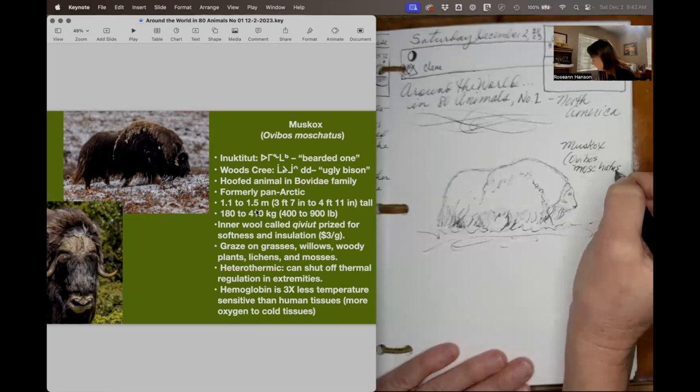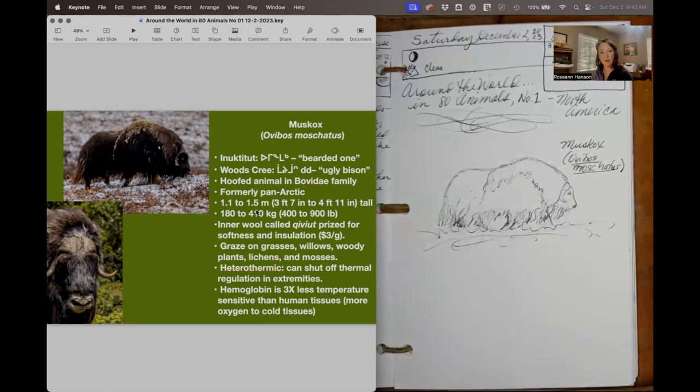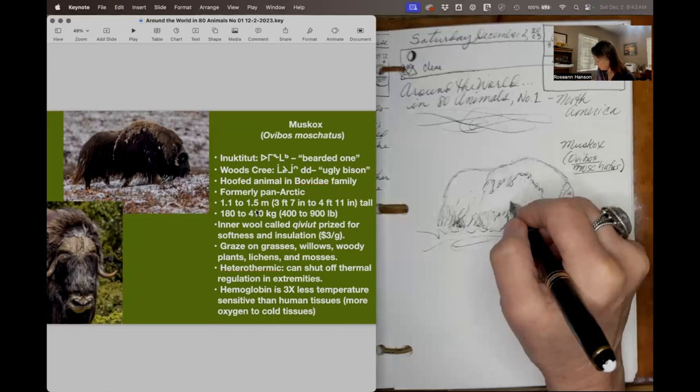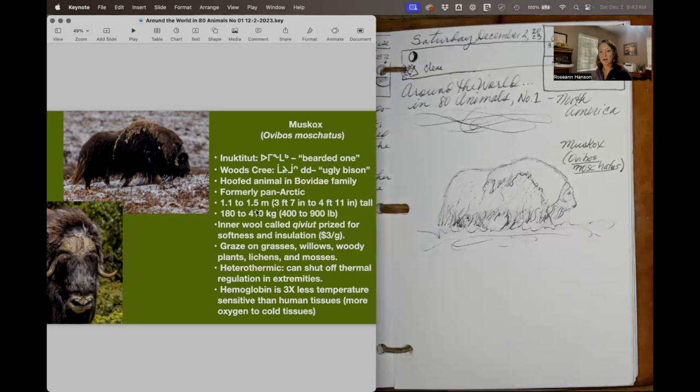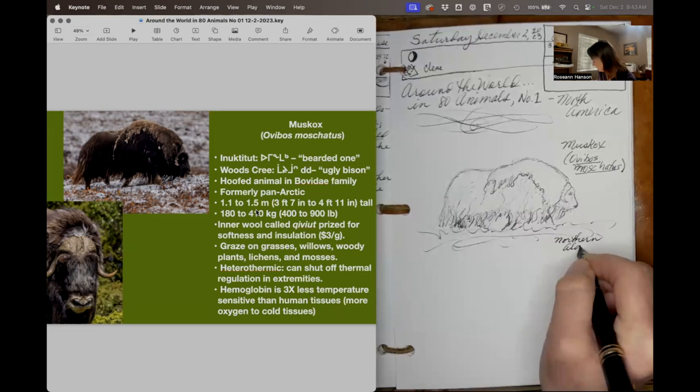And we'll want to put in some details here, but I want to move on shortly. I took a little bit more time than normal just to get going. We had some explanations, so I took a little bit more time. And just noticing this, capturing that shagginess. And this is in northern Alaska, on the Arctic National Wildlife Refuge.